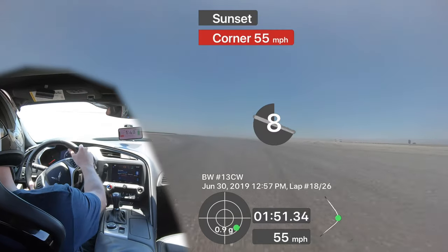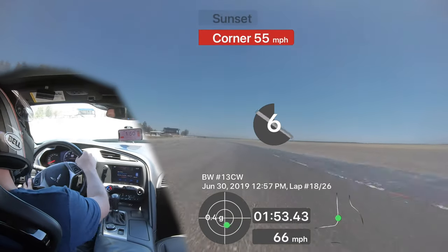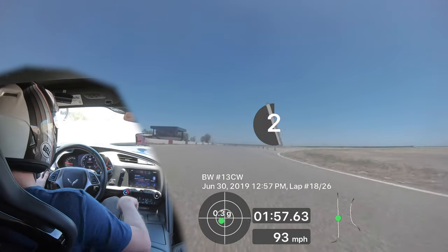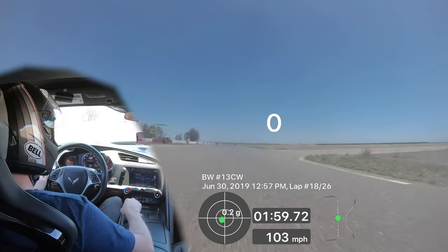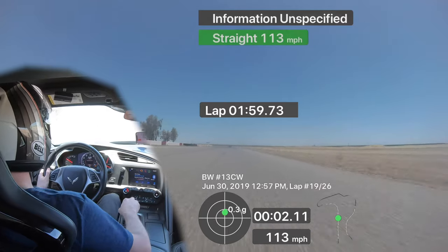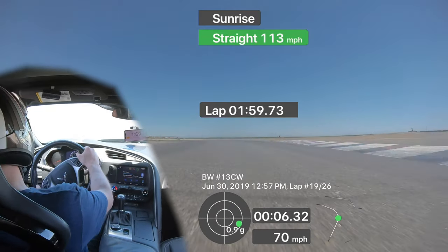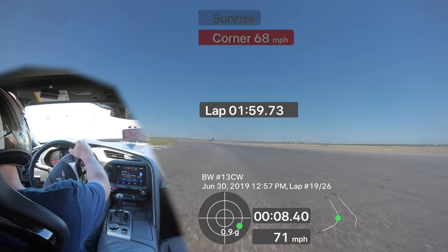All right, brake fade. We got brake fade there. That's gonna hurt my lap time. But at the same time, I don't really care. I'm having too much fun. We're just out here doing fun laps at this point. We're not gonna set any records today. It's too hot.